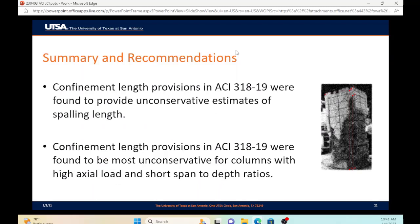Again, under this criteria, we found the ACI confinement length requirements today to be on the unconservative side. Much more so, I think the bigger concern are the columns with high axial load ratios and short span to depth ratios. Thank you, and I apologize for all the technical difficulties.